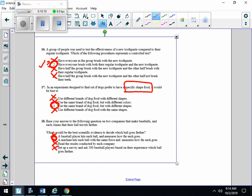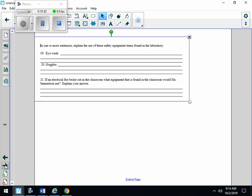All right. So this page, if you got 16, 17, 18, then you probably got a 3. If you didn't, you're still in the 2 range. However, the next page could give you a 3 if you got this whole page right. I wasn't worried so much about 19 and 20, but I was more concerned about 21. So let's look at it. If an electrical fire broke out in the classroom, which equipment would Miss Samuelson use, and explain your answer?